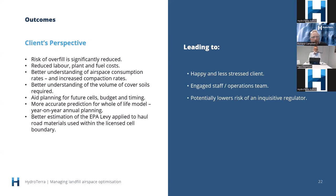We hope that that leads to a happy and less stressed client, engaged staff and operations team, and potentially lowers the risk of an inquisitive regulator who may, on an audit, notice that we have overfill at a certain area, for instance. So we minimise these things, and we want to work in harmony with not only the operators, where they can maximise profit, but also the local communities where these landfills are sited.